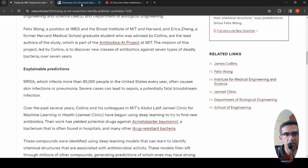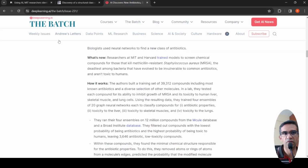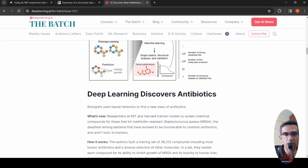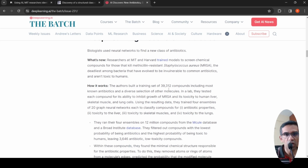So they have their article in Nature, okay, and The Batch from deeplearning.ai is a weekly newsletter. So they have covered this particular news. So I'll be making use of this information to explain more about what they have done. So what they have done is that they have trained models to screen chemical compounds for those that kill this particular bacteria. Okay, so how have they done it?